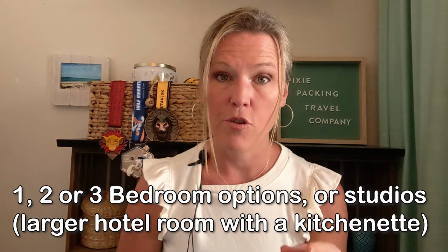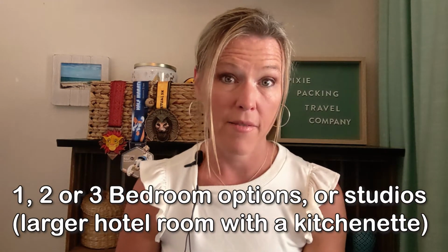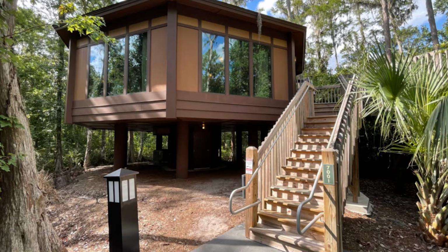So what would a villa include? Now, I'm not talking about the studios. The studios are a little bit bigger than hotel rooms, with a kitchenette. They have enough for you to microwave, a small fridge, and a sink, so they're better than hotel rooms, but not as big as the other villas. The villas come in studios, 1 bedroom, 2 bedrooms, or the grand villas. And at Saratoga Springs, you have the treehouse villas, which are a little bit different. They're 2-bedroom villas, but they're in a treehouse. Really cool.